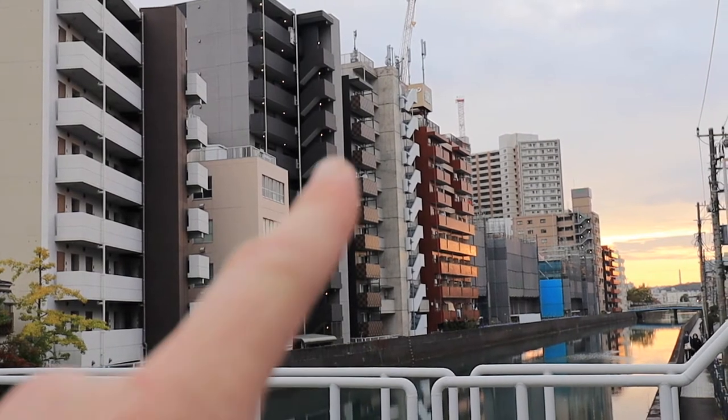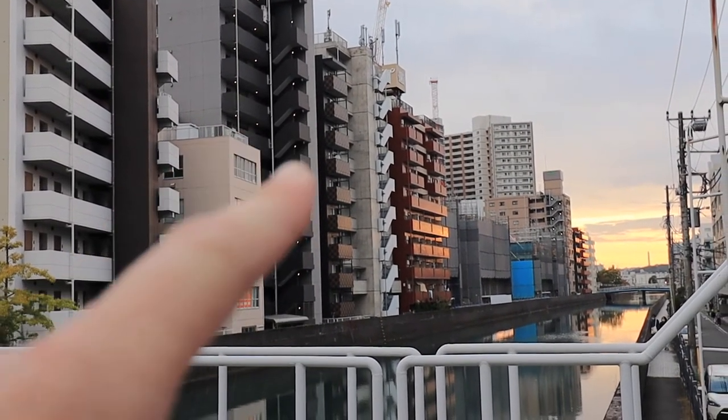The back side of the apartment is here. It's the building with the checkered patterns.